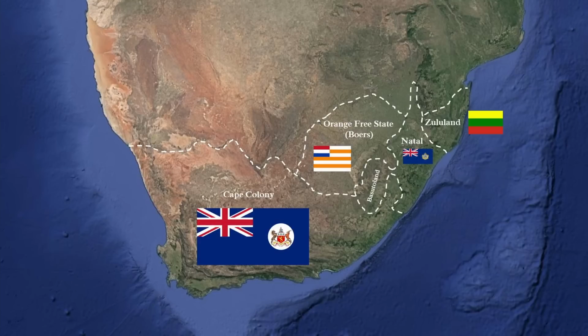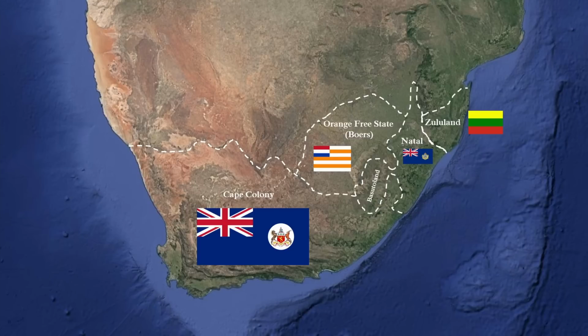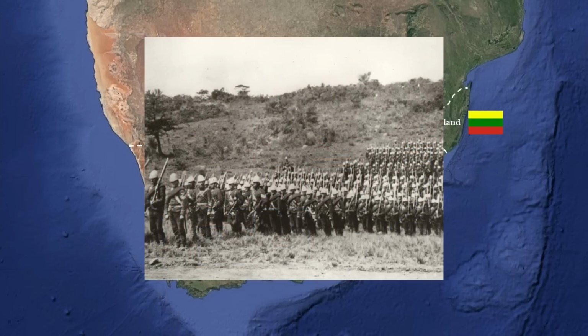In 1878, the British sent an ultimatum to the tribal leadership of Zululand, demanding that the Zulu nation completely disband their army, government, and society as a whole. For obvious reasons, the ultimatum was completely disregarded, and the British took it upon themselves to march into their territory and compel them with force.